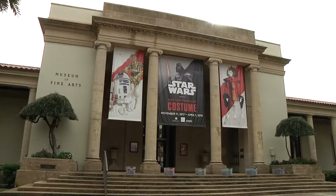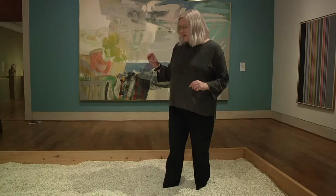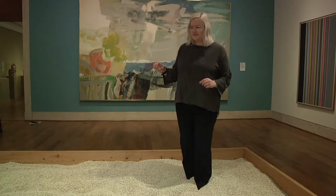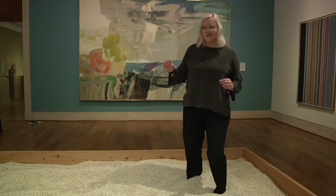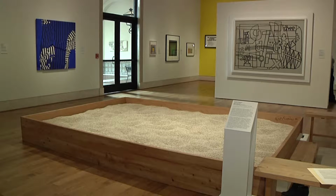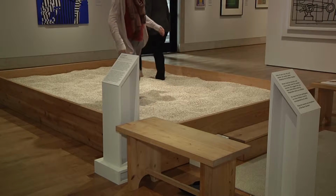The Museum of Fine Arts St. Petersburg has spilled the beans with their new installation. And it's just a pretty incredible sensation. A little bit like walking on the beach, but also a little like a foot massage in some ways. It's interactive, and it's really about seeing and hearing things in an unusual way.